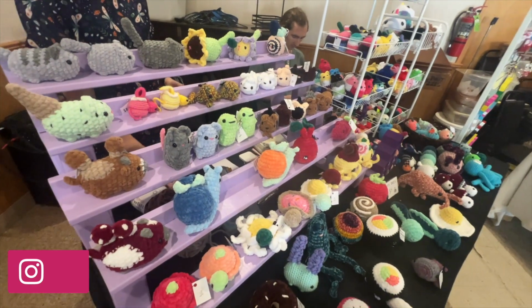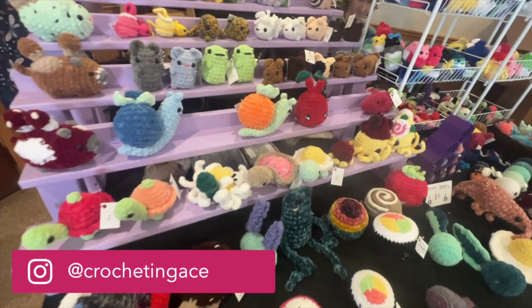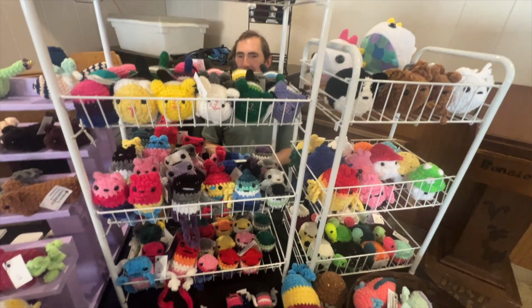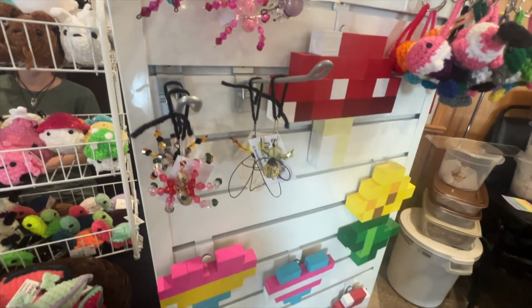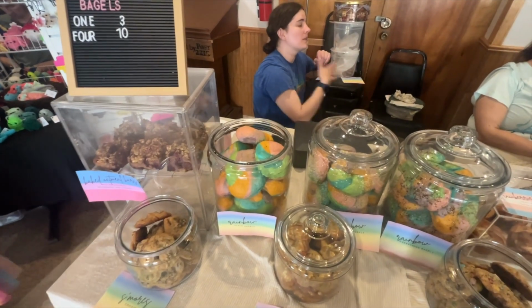This booth was called Crocheting Ace, and I absolutely love all these crocheted critters. Look at them. I couldn't leave empty-handed, so I also grabbed one of these spiders off of their rack here because I know Caden loves bugs, so I had to grab a spider and he'll turn it into a necklace.